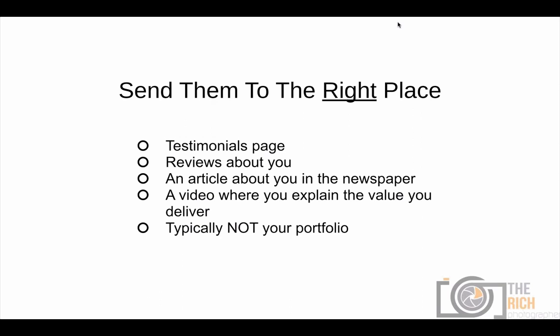There's other things you can do as well. I typically wouldn't go for these couple, but you can send people to an article about you that's been in the newspaper. So if you've done charity work, or if there's been some write-up about you and your photography business in the paper, that can really boost your credibility and your authority.